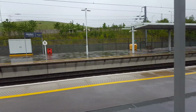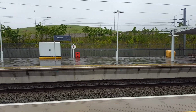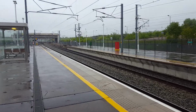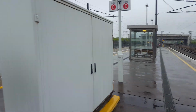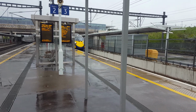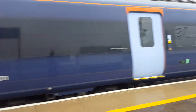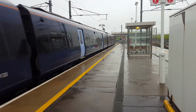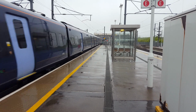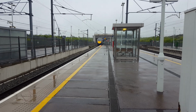Anyway, here at Ebbsfleet International, you will be seeing services by Southeastern High Speed and also Eurostar, both stopping and passing. And there goes the 0952, now ready to depart off to Sandwich via Dover Priory. Next stop of that service will be Ashford International.